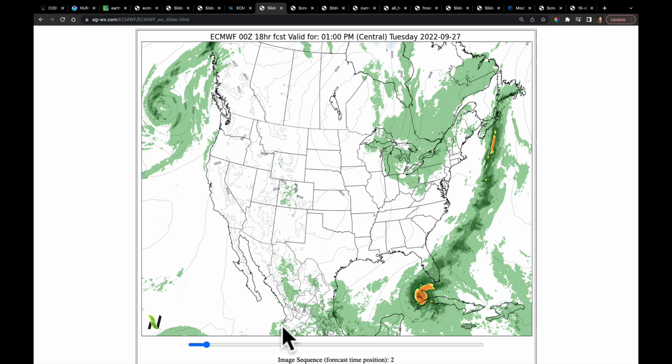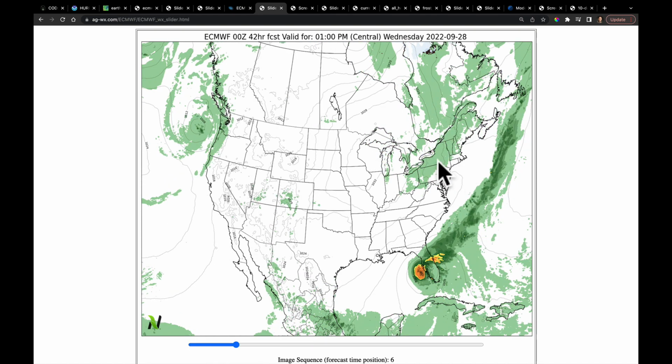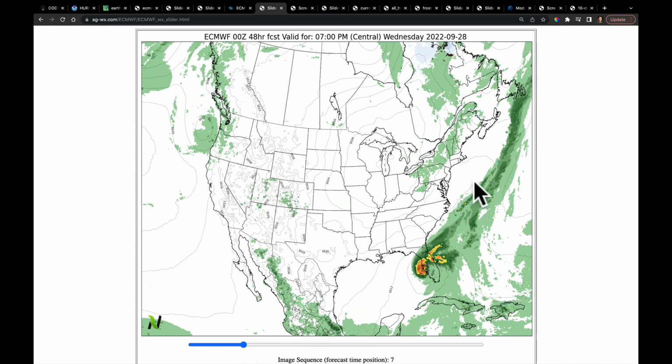We know about the showers today that are spreading throughout parts of the Northeast, but high pressure quickly comes in behind that on Wednesday, and that's going to be the source of a frost in parts of the Corn Belt. I'll show you that in a second.